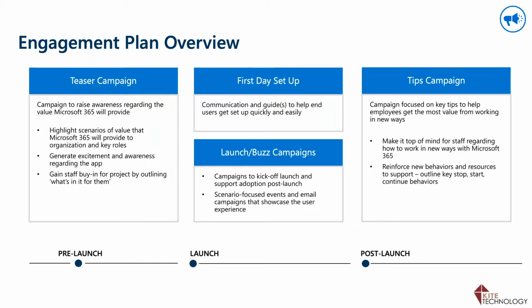In addition to that, after pre-launch, during launch, it's important to get communication and guides out to users so folks can be enthralled in using products as fast as possible. In addition to that, covering common tasks of things that are frequently used inside the products are great things to do as well. It's also important to do little buzz campaigns, scenarios that also talk about how to use a product. Let's say maybe something specific to a calendar or booking time with someone, or maybe campaigns to kick off and support adoption in post-launch.